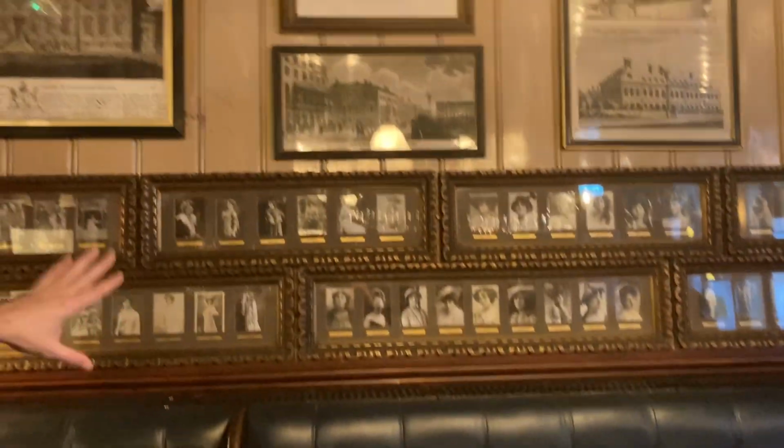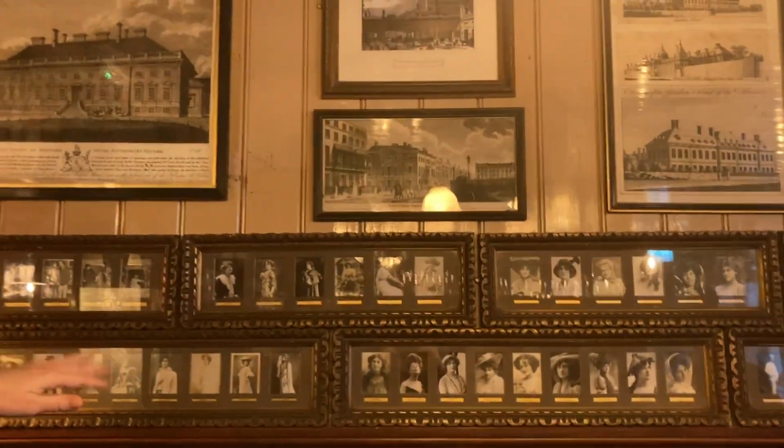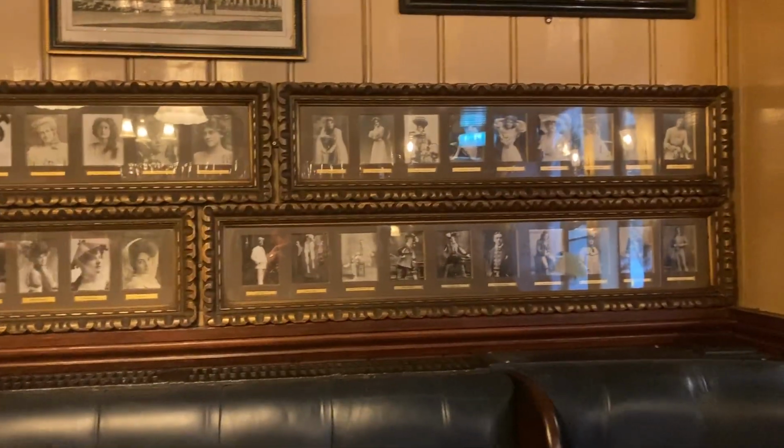Apart from this, you've got more photos around here. These are sort of later, so this is the 20s and 30s. You've got Maple Love in the middle over there, who's sort of posing with her hands behind her head. She faked her own death to increase her notoriety.